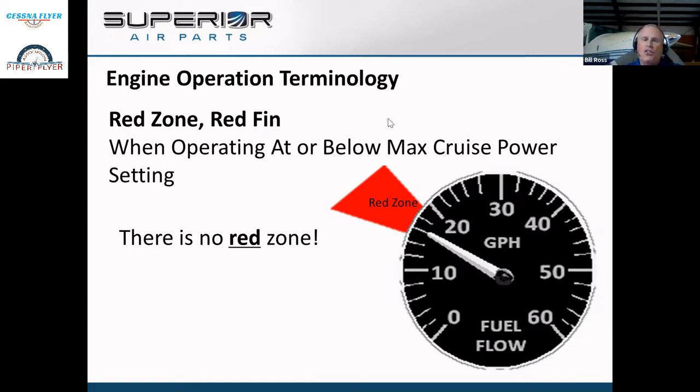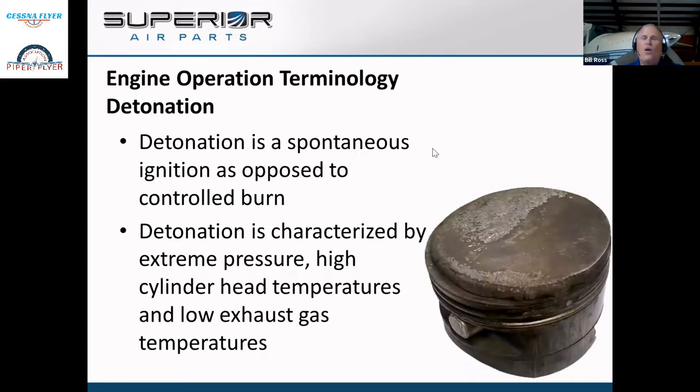Make sure that you review your pilot's operating handbook or your engine manual to establish what the maximum cruise power setting is for your respective aircraft. And what we're trying to avoid is detonation. Remember, I said you can't hear detonation. It is a very, very detrimental phenomenon that can occur in an aircraft engine.